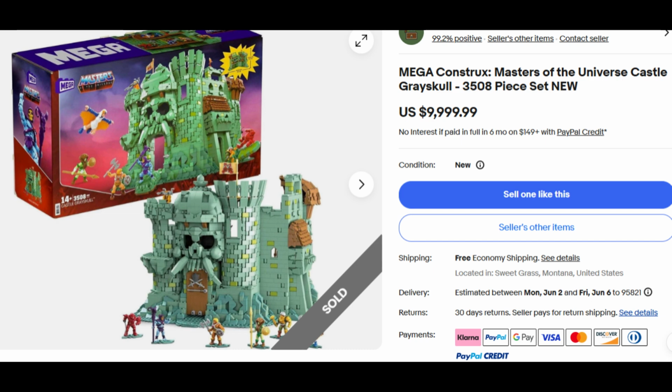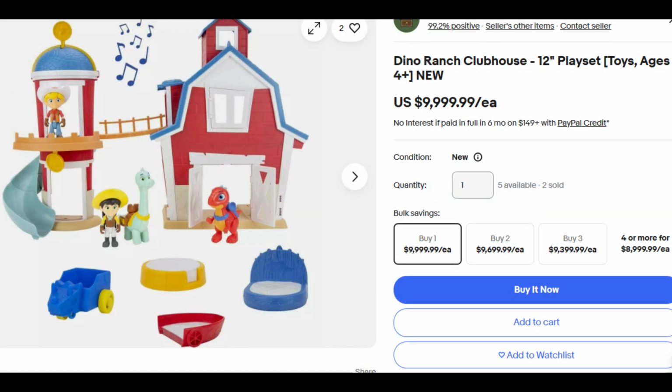I wouldn't have guessed this thing was worth $10,000 because things like this are usually mass produced. That's the only way that the company can make a profit off them, is to sell a ton of them. So I don't know why this would be rare. It's a mystery. This next one is the Dino Ranch Clubhouse, which sold for $10K.